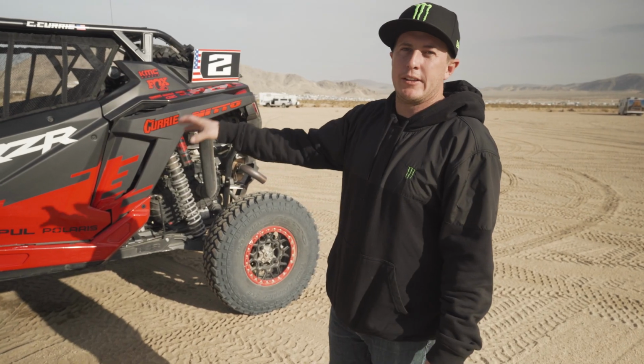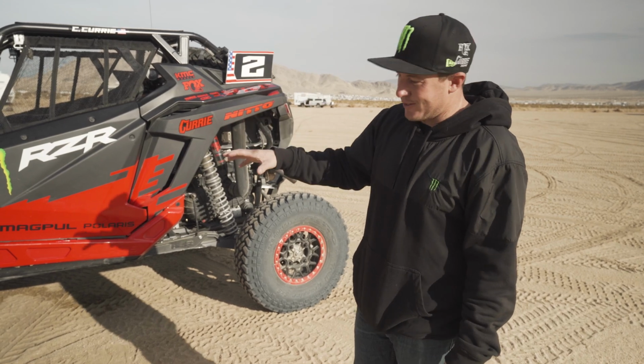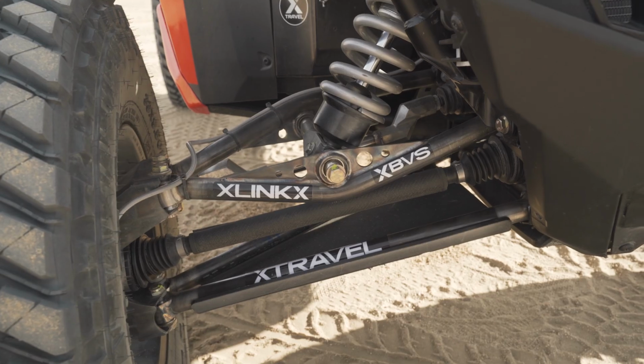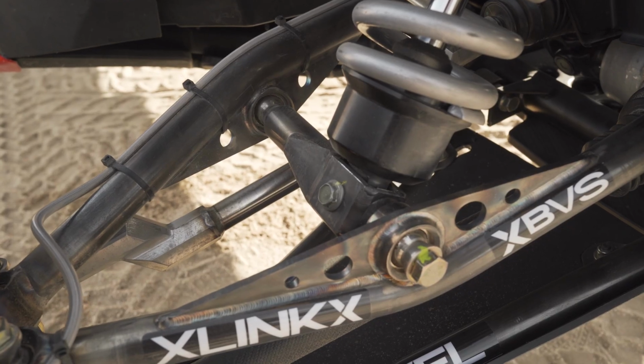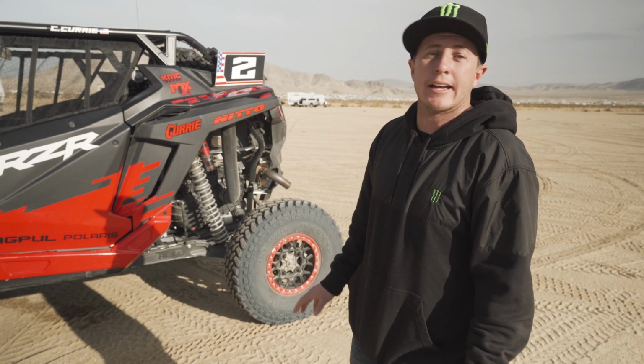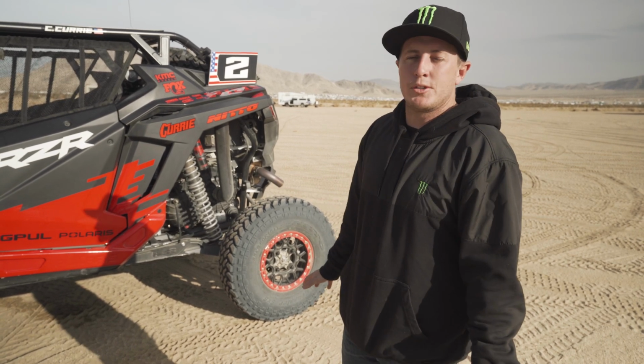And then one thing we did this year is on the front suspension, we're actually not running A-arms. So you'll have to check out the front suspension on video, but basically we got a new style front suspension that is very unique. It's called X Travel. And it's pretty amazing. But other than that, stock ECU, stock clutch, running the stock belt, stock motor, we really don't do much to that.